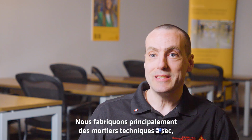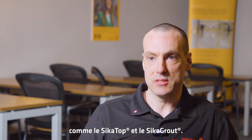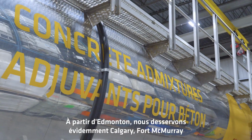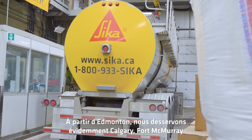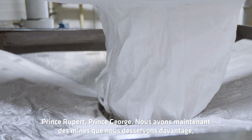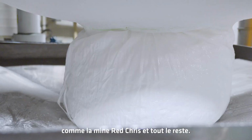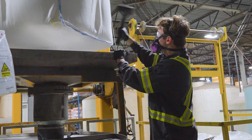We manufacture mostly technical mortars on the dry side, so the Sika tops, the Sika grouts, and then we also have concrete admixtures. From Edmonton, we'll obviously serve Calgary, Fort McMurray, pretty much all of northern BC, so Prince Rupert, Prince George. We have mines now that we're catering to, like Red Chris mine and all that. That's like in the middle of nowhere in the mountains.